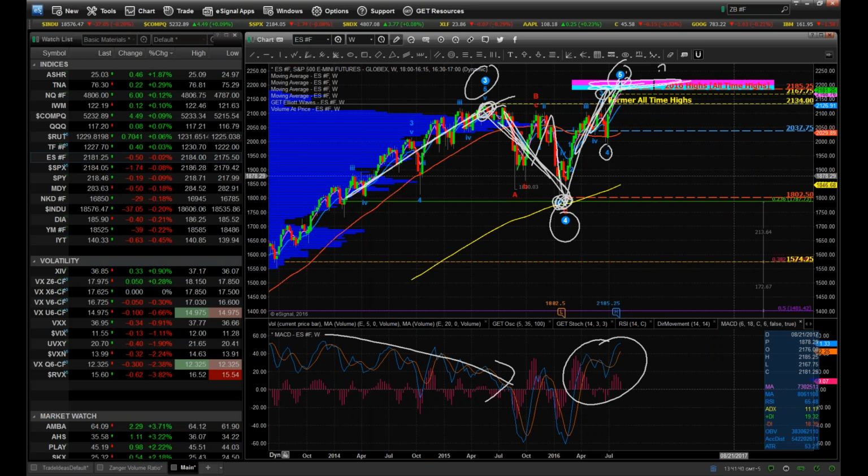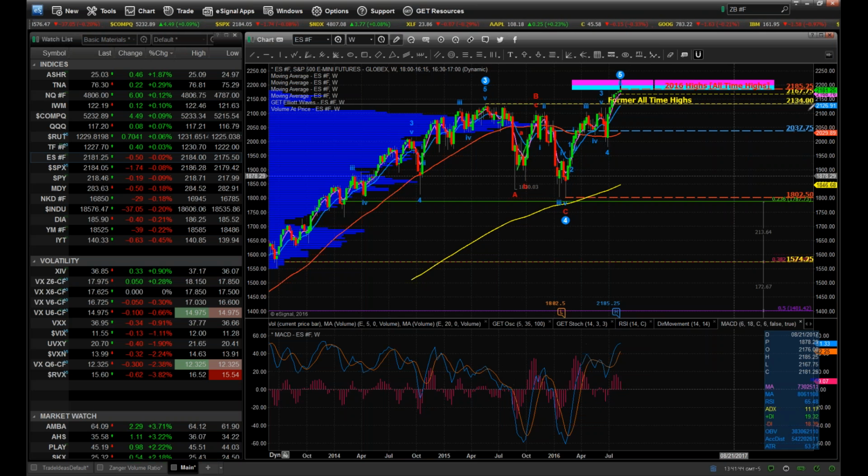But we've made new pivot highs, we've made new higher pivot lows, right? We had a high here, a low here, a lower high here, an even lower pivot low there. So that would suggest that this move up here, we didn't take that high out. We came down, we made another run, and we took it out. And then we completed the process, and we made brand new pivot highs.